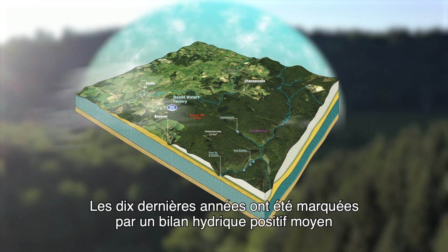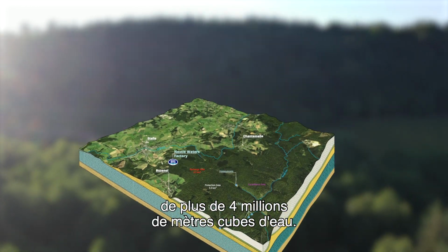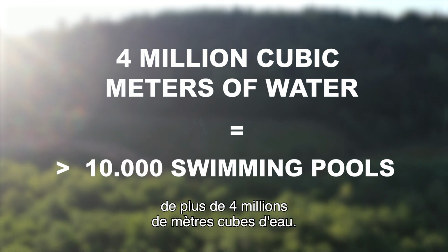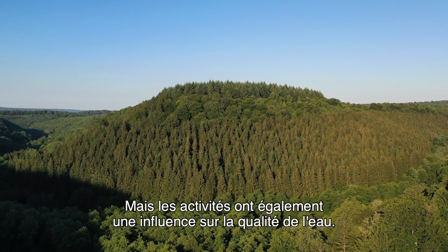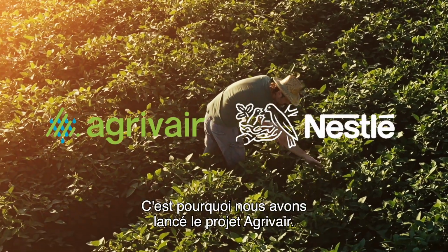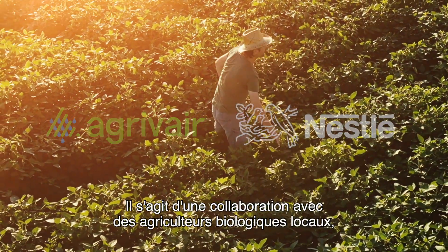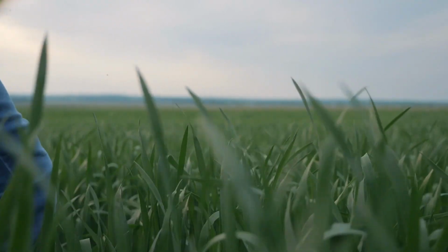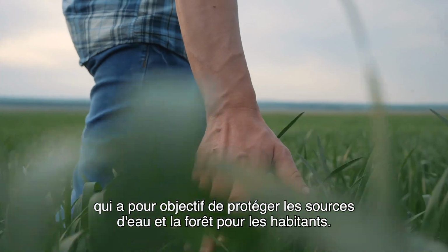Over the past 10 years, we have added an average positive water balance of more than 4 million cubic meters of water. Above ground activities also influence the quality of the water. That is why we started the AgriVert project, a collaboration with farmers local to our factory who farm organically, thereby protecting the water sources and forests for the local residents.